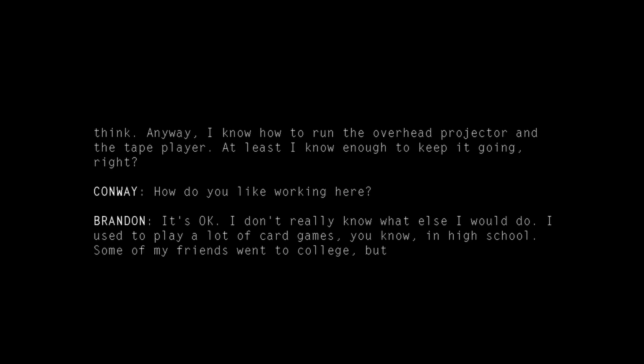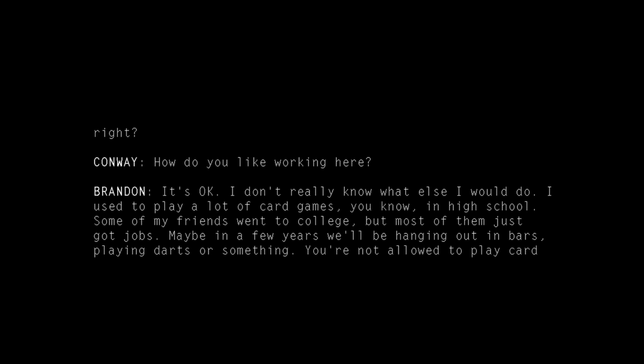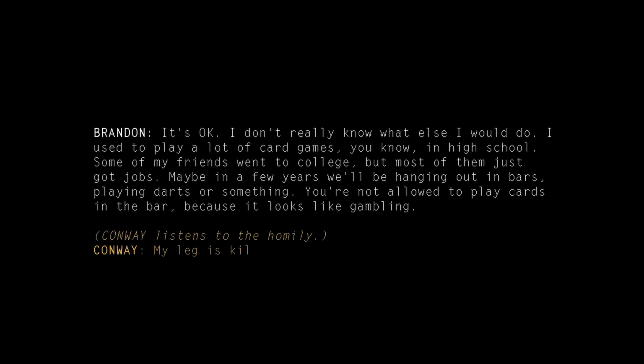I used to play a lot of card games in high school. Some of my friends went to college, but most of them just got jobs. Maybe in a few years we'll be hanging out in bars playing darts or something. You're not allowed to play cards in the bar because it looks like gambling. The hell? Really?